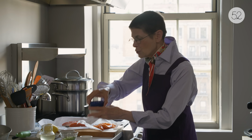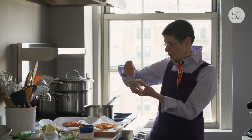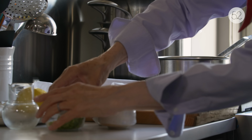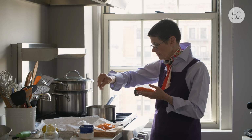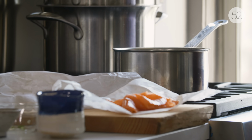I'm adding a little seasoned rice vinegar and a pinch of togarashi, which is Japanese chili peppers, and scallions. I forgot the pinch of salt. So that goes into the poaching liquid. In goes the salmon. Boom. So I'm just going to lower the heat and let this poach for about 3 minutes.